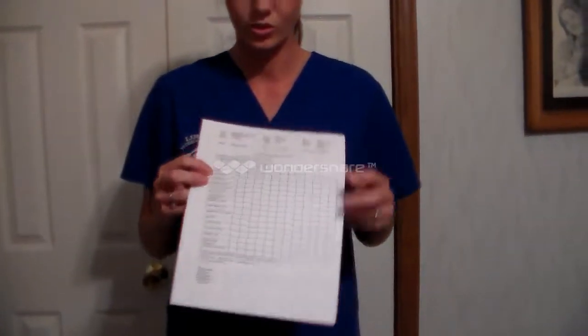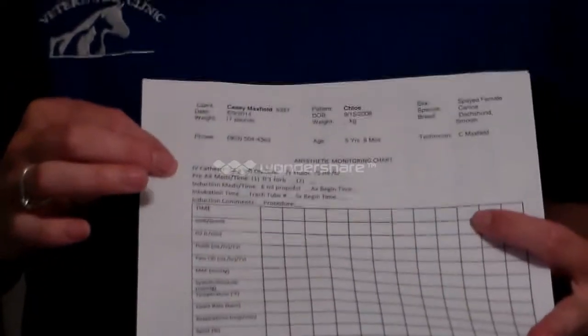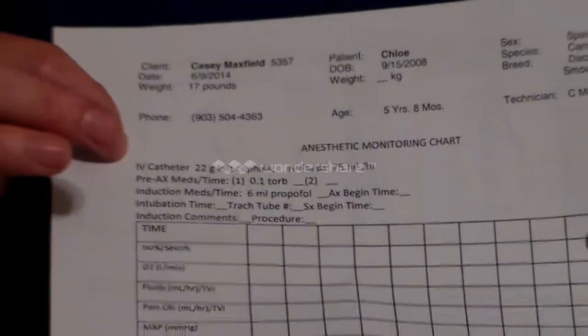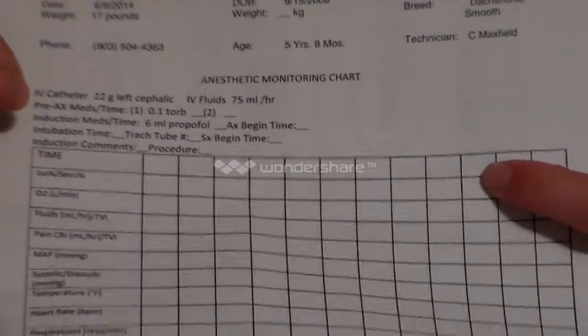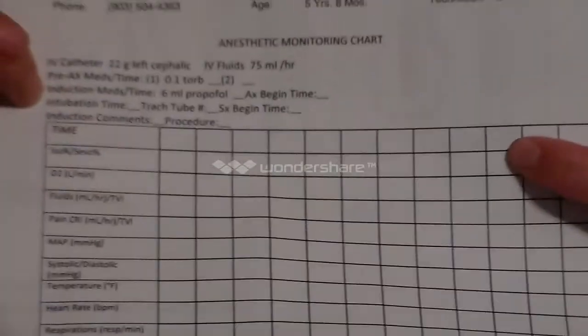Our anesthetic monitoring chart, again, kept in the computer, so this one is not filled out because we have not yet done this procedure. We have up here her IV catheter, where it is placed, what her fluid rate is going to be, the medications that we use, both for a pre-medication, her induction, whether or not she's maintained on inhalant anesthetic or injectable, and then we also monitor these parameters.